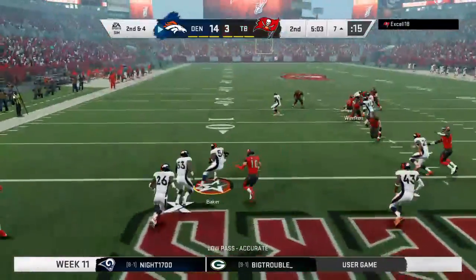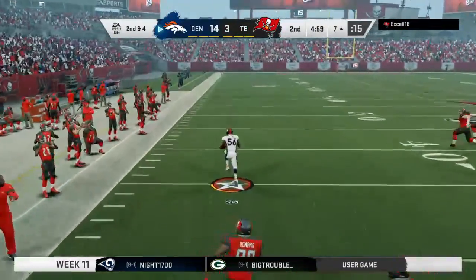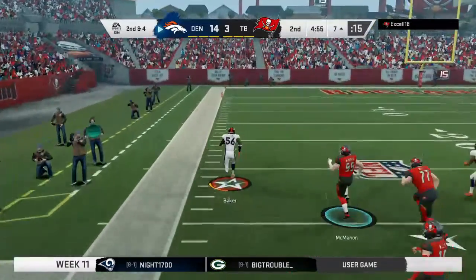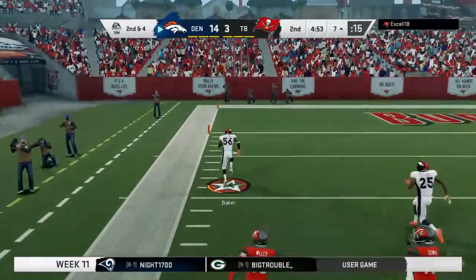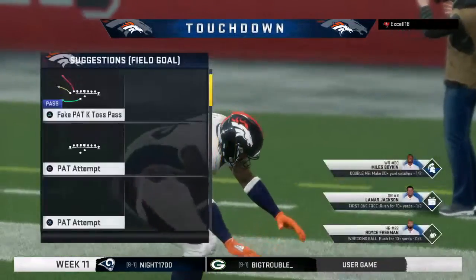And it's intercepted at the goal line. Picked off by Jerome Baker. And now look at him go. And he will score. Touchdown, Denver.